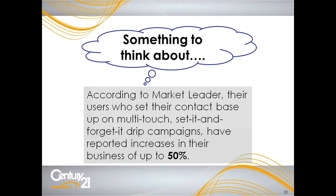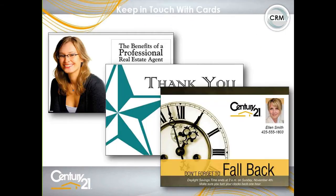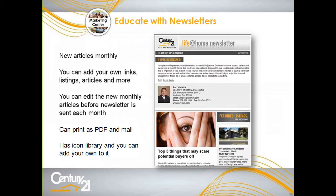You're constantly in front of the buyers and sellers. These are some of the one-time emails and one-time cards that are also available. So there's the email drip campaigns. There's also one-time cards. Say they come to an open house and you want to thank them for coming to the open house. Or one-off types of emails and postcards that don't fit a particular campaign, but you want to use as one-off postcards.